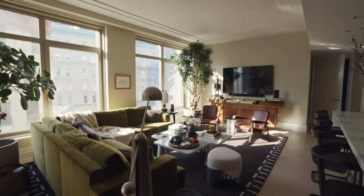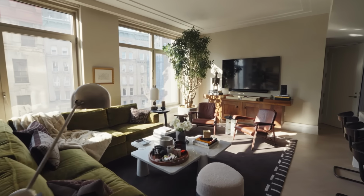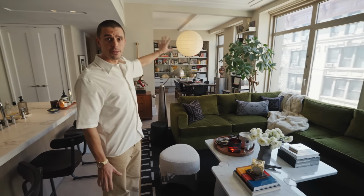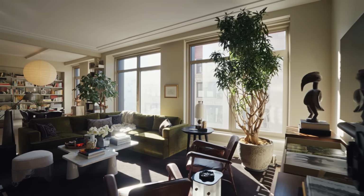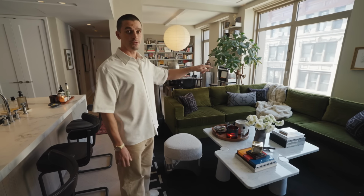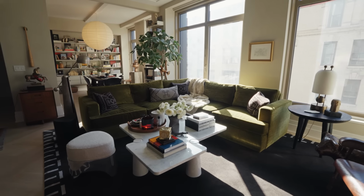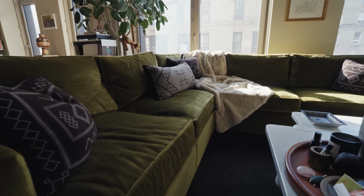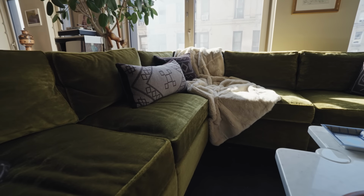Other than the kitchen, the living room is my number one favorite spot. This is where I do all of my lounging and relaxing. This was actually originally a 3-bedroom, and I had the wall blown out because my dream was always to have a sectional. I know they're controversial to some people, but comfort is number one for me. My designer, Andrew, basically built it custom, so it's modular, it's beautiful.